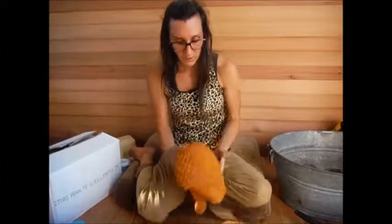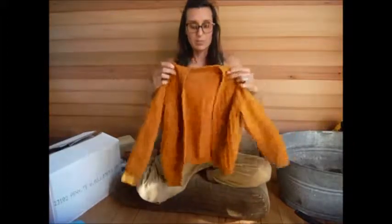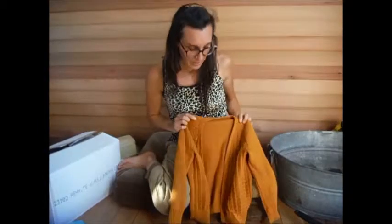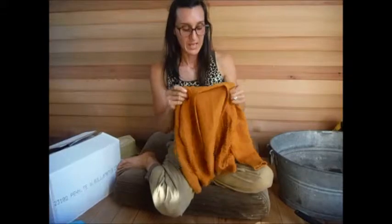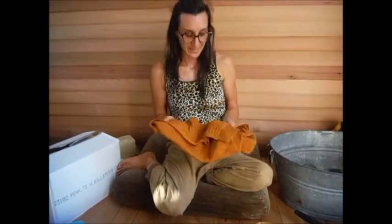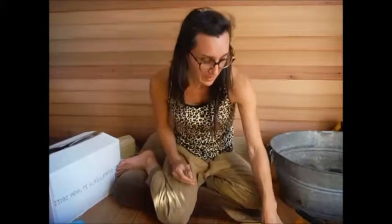I got some clothes. This is the perfect mustard colour woolen cardigan. It's a little bit small for my 10-year-old daughter, but she's worn it anyway and it looks pretty cute, and I might keep it for the many years that I'd have to keep it so it would fit my baby. But yeah, I just couldn't not get that.